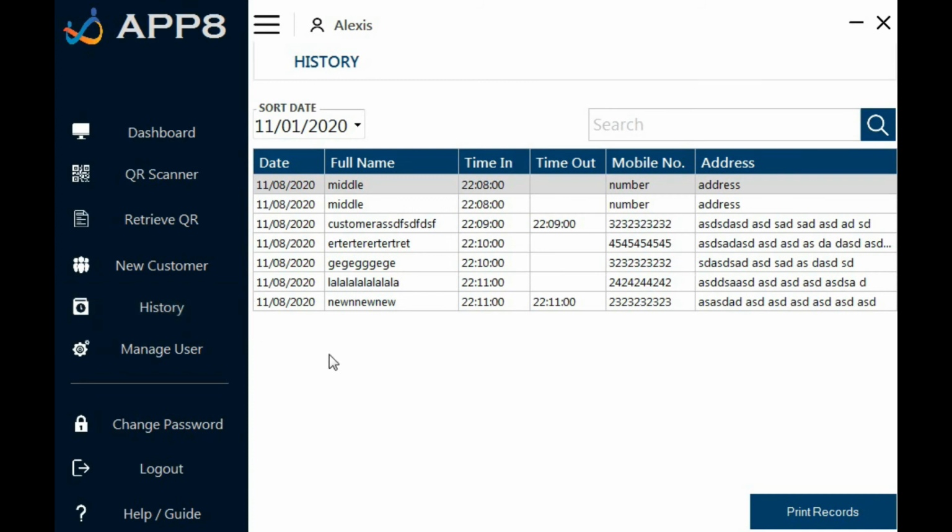In this panel, the admin can view the record of all customers who enter the establishment. The admin can search and print the records by dates.